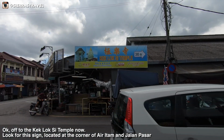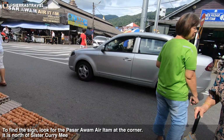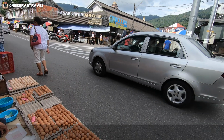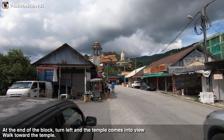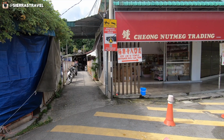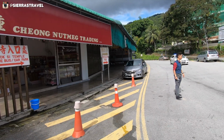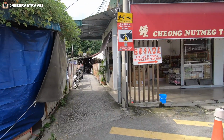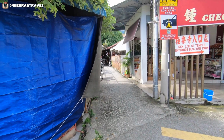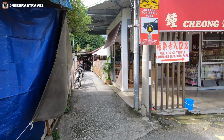You want to look for this sign. This sign will direct you to the best street to get to the temple. It's near Pasar Awam Air Itam. You look for that shop or that area, and you'll find the sign. You walk to the end of the street, make a left, and the temple comes into view. So you could go down the street to the car park, but if you're on foot and you're walking, you go through this alleyway next to the nutmeg trading shop, through these stalls, a bit of a shortcut. It'll save you a little bit of time to get up to the temple.